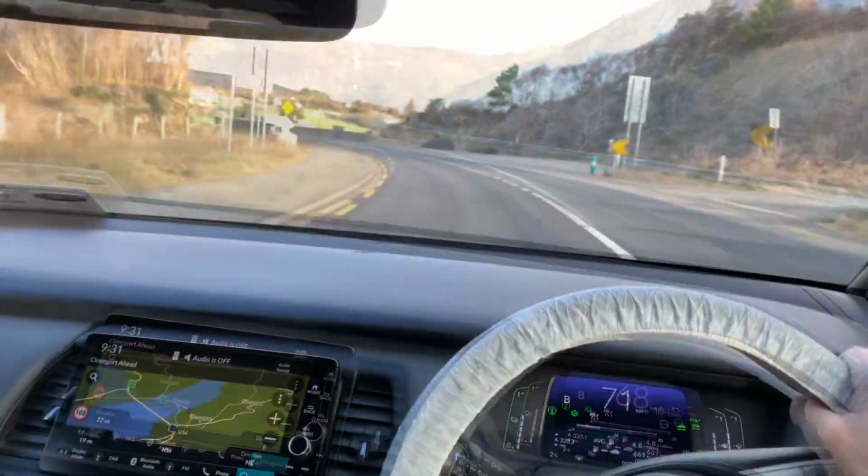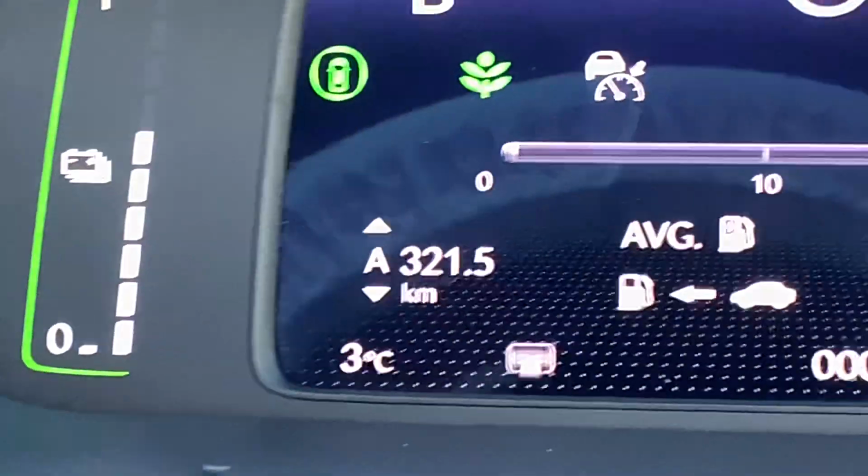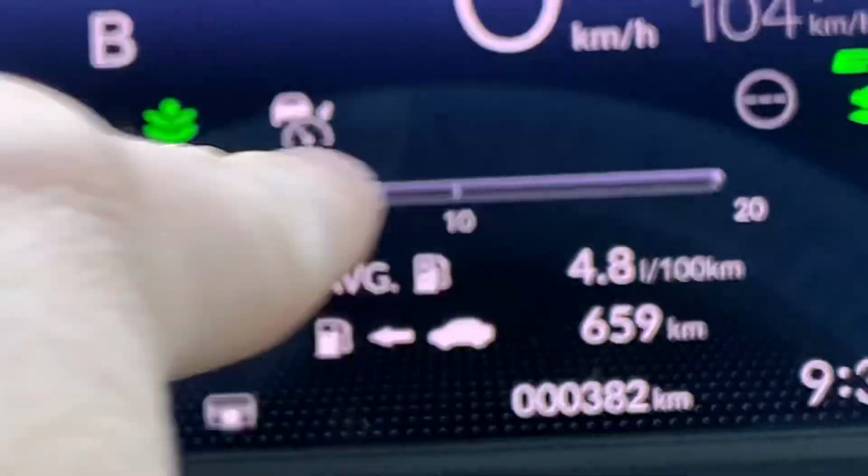So hopefully that will give someone an idea of what the fuel efficiency is like on one of these Honda Jazzes. 321 kilometers, 4.8 litres per 100 kilometers.